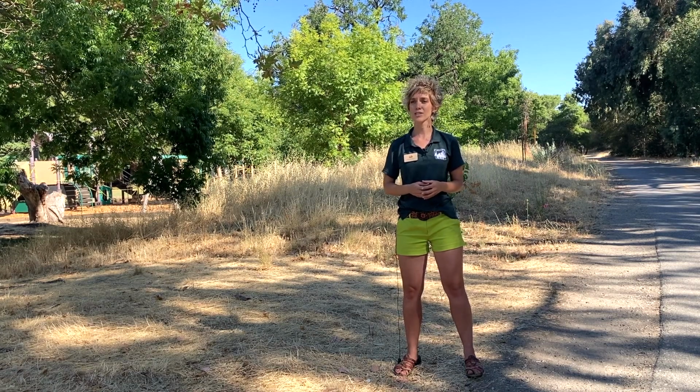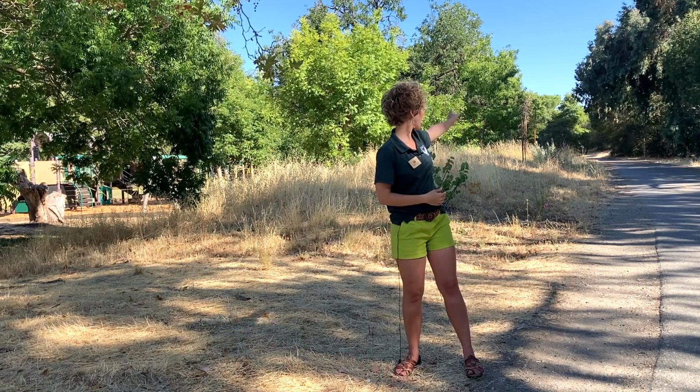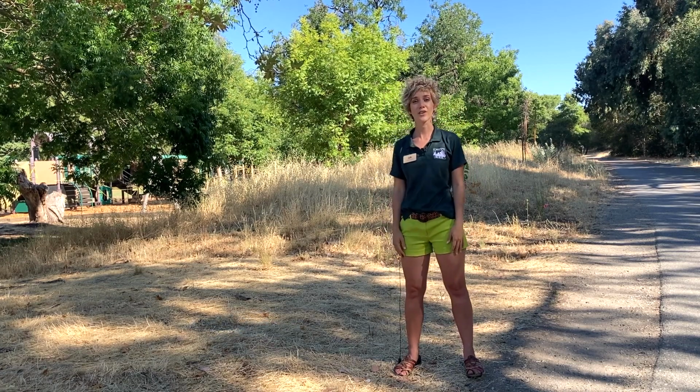And feel free also, we just did one loop out of this park. Feel free to also go back and explore the trail that continues further into the park.